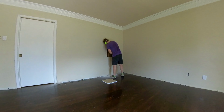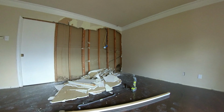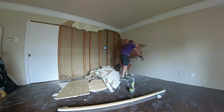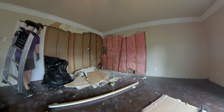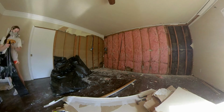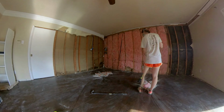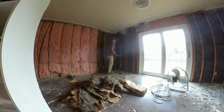Today, and really over the next few weeks, we are remodeling our master bedroom, bathroom, and closet. Now, we started by just totally gutting everything. The drywall in this room was in really rough shape, so we just went ahead and took everything down and found a little bit of mold, cleaned it up. We took all the old insulation out and threw everything out.